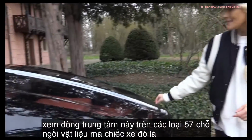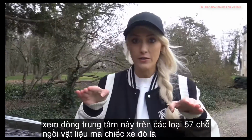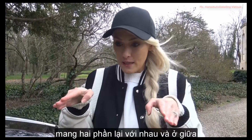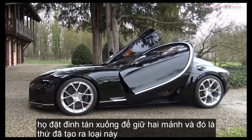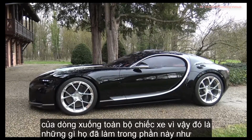You can see this center line on the Type 57 SC. The material that car was made out of couldn't be welded together. So what they did is they brought the 2 parts together and then in the middle they put rivets down to hold the 2 pieces. And that's what created this kind of line going down the whole car. So that's what they've done on this car as well.